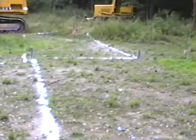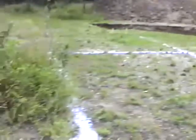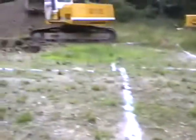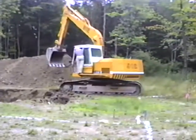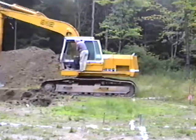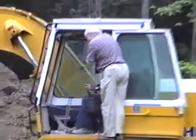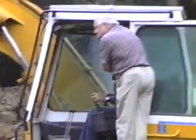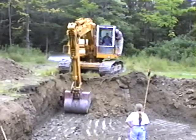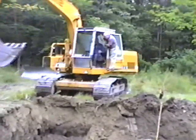Outline of where their house is going to be. There's the pit for the basement again. Package is still up there. And they are still digging. And Papa Jim is still on it.